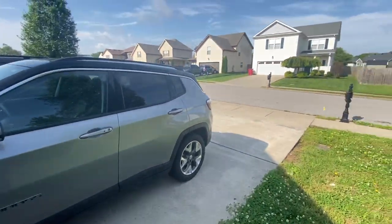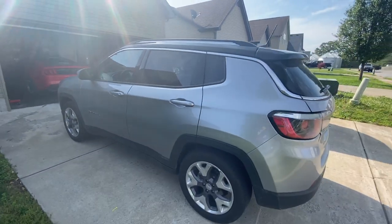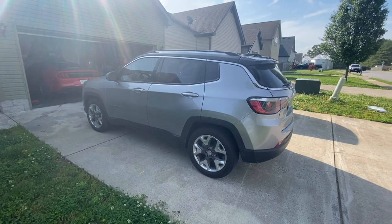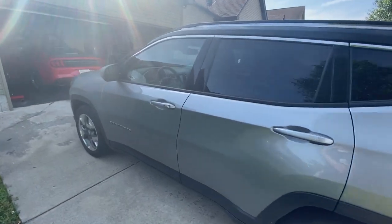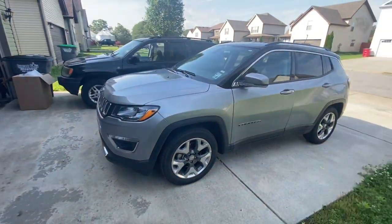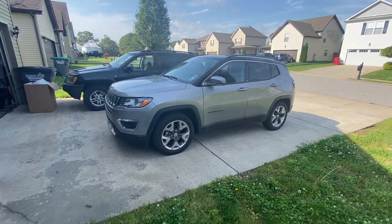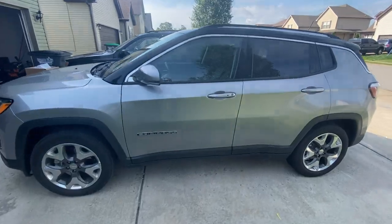So what we want to do is get out of the neighborhood to go for a little short drive because we got to fill it up with gas, take it back to the rental car company, and get rid of this thing and bring to their attention that they probably don't want to rent this vehicle out anymore without taking it to a body shop, a collision repair company somewhere. So let's get in the Jeep here and go for a ride.